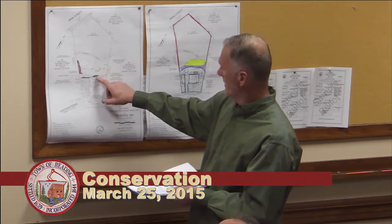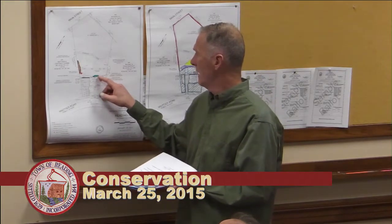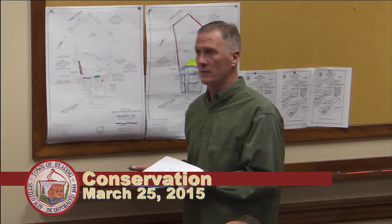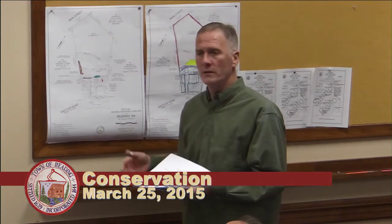The biggest one was the deck. The sonotubes will be put at 5 feet, which is just inside the 25-foot line. It will have a 1-foot cantilever, so the deck will now be 6 by 16. Okay. And there will be spaces.